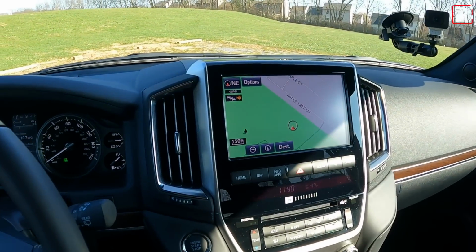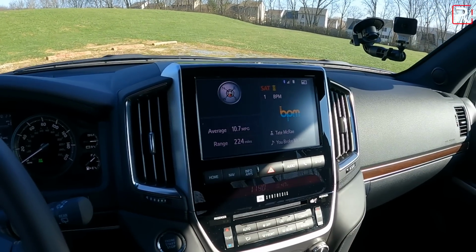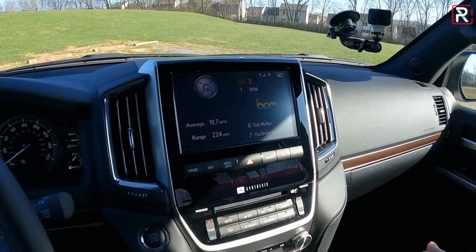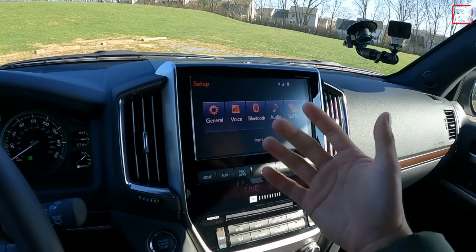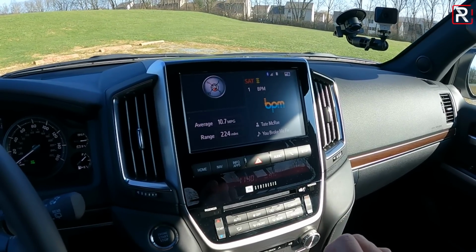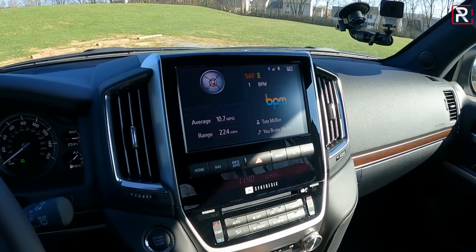The 9-inch touchscreen is a good size, although it's lacking Android Auto and Apple CarPlay, which is really, really disappointing. That's what the home screen looks like. You can see it's the older Toyota system. I guess they don't even call it Entune anymore. If you go to setup here, you can see everything is just very, very old. At least it's a touchscreen though, because remember the Lexus version of this vehicle has their Lexus remote touchpad interface without Android Auto and CarPlay again, but you have a 12-inch display as opposed to this 9-inch display.